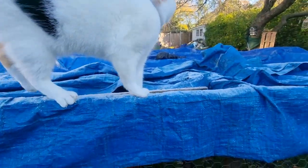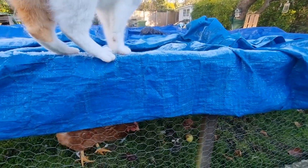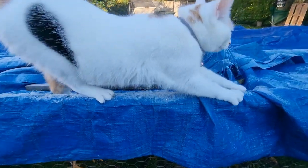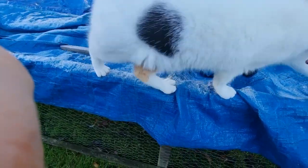We've got bird flu in the UK, so you have to keep the chickens under cover at all times, which makes for a nice playground for Daisy. Put holes in it.